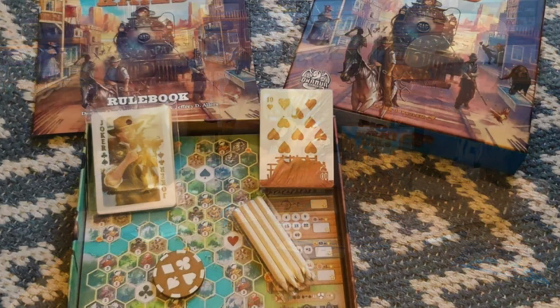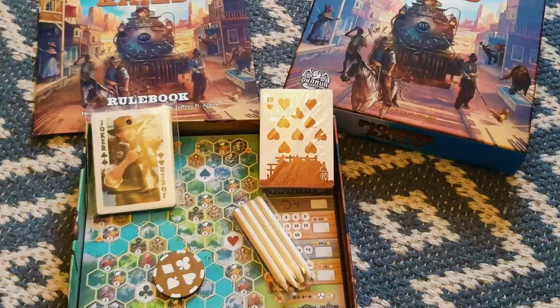And then you got this. It's not a poker chip. It's a wood chip, but it's supposed to look like a poker chip. Yeah. And it's just your first player marker. But it's fine. Still not bad. Yep. It's fine. Overall quality of components, I mean, I'm going to give it a 6.